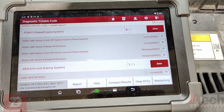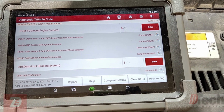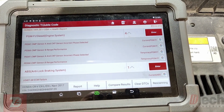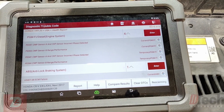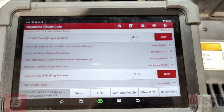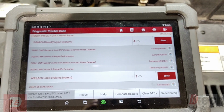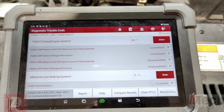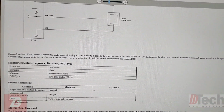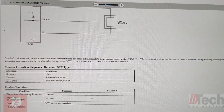Let's see. Sensor B range performance, cam sensor B, and then those repeat. So basically it looks like it's describing that we've got a cam crank correlation and possibly the exhaust variable cam timing is not operating or hitting its targets as it would like. Okay, so I'm letting the battery charge, and I'm researching a little bit with the trouble codes.